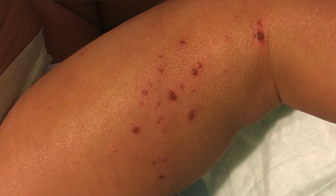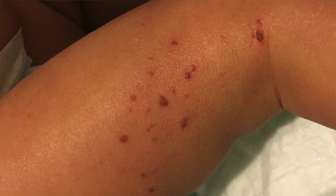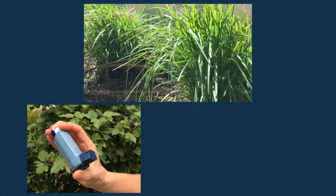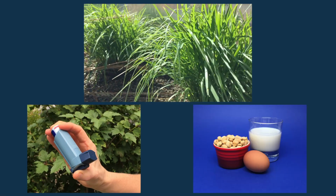I'm Lieutenant Commander Ian Myles, and our group here works on atopic dermatitis. Atopic dermatitis is an allergic skin disease which is associated with itching, rash, and an increased risk for hay fever, asthma, and food allergies.